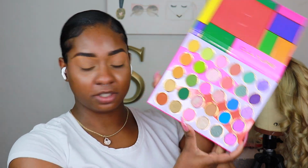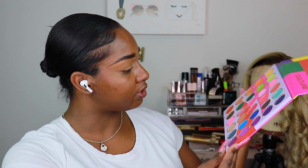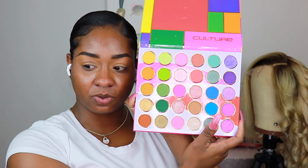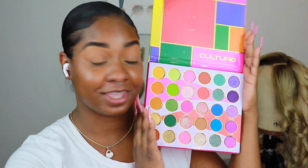So yeah, I wanted to go in. This palette is beautiful, guys. Look at all these colors. There is a bunch of shimmeries and there is a bunch of solid colors, and they're just gorgeous. They have amazing pigmentation and they are bomb. So I wanted to do pinks and purples today, so that is what I'm gonna do. Let me get into the video. Let's go ahead and start.